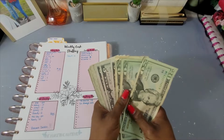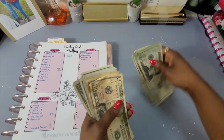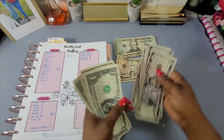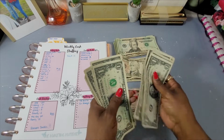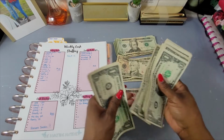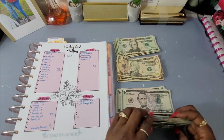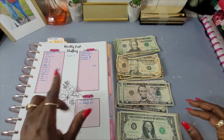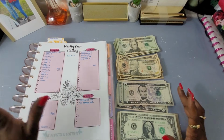Let's count the cash. 20, 40, 60, 80, 100... $200 is what we're going to be stuffing for the week, amongst our sinking funds, savings challenges, and cash envelopes. So first thing that we will do are our sinking funds.